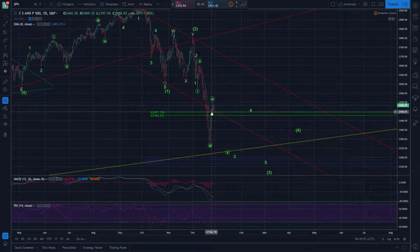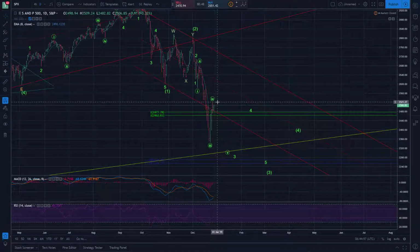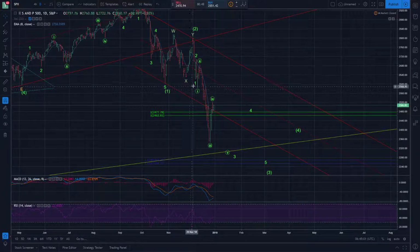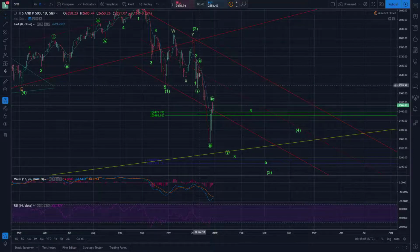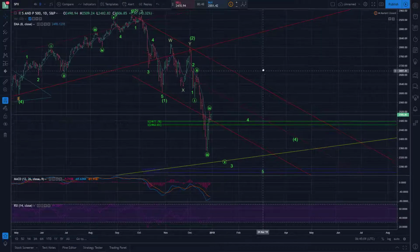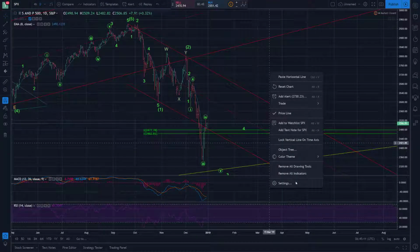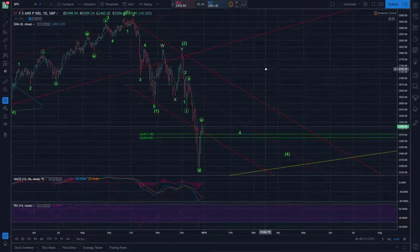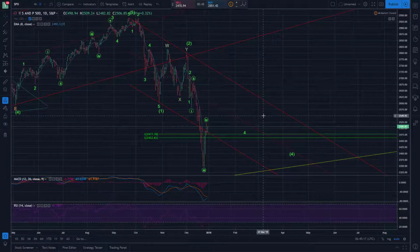If we do take out Monday's high, which is at 25.20.27, then we'll have to see how much higher we get, and if we start overlapping with these previous lows, that would start bringing the short-term wave count into question. But we'll only cross that road if we get to it. All right, so for the wave chart, that's probably all that needs to be said for now.